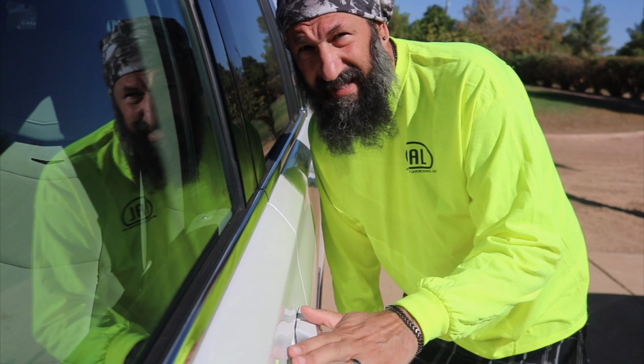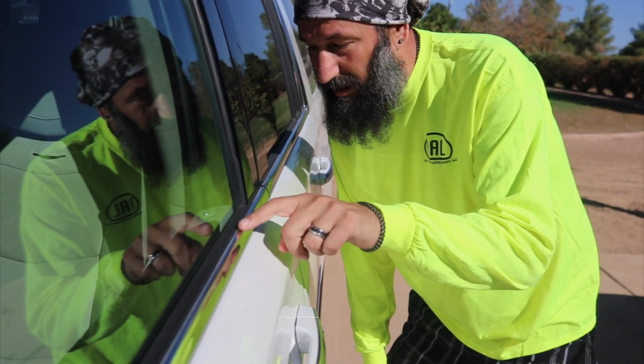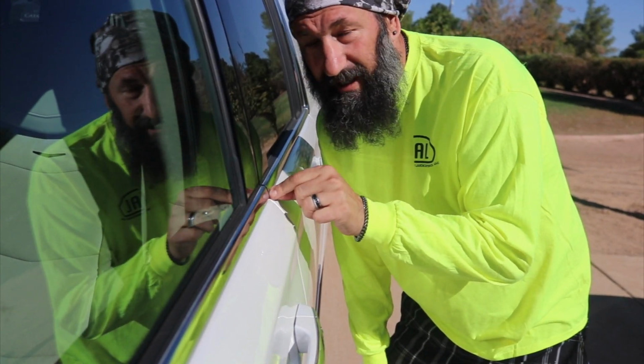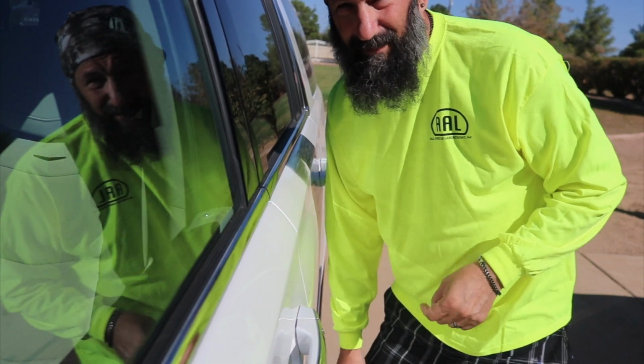Okay, so we've gotten the Cadillac back, and here's our line, and it's really nice. It's really straight, and it's gotten to the point where it's so straight that now when we go over to the other side, it sucks. Let's take a look at it.